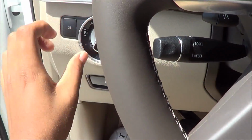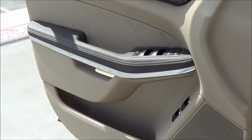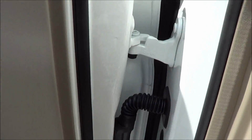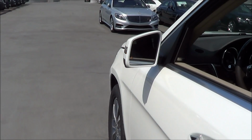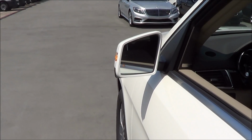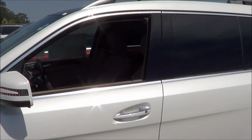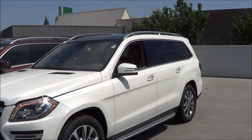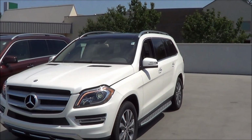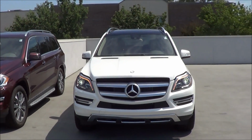And let's go ahead and cut on the lights and the hazards as well. All windows are fully automatic, of course. And let's go ahead and pop the hood. Check out the engine bay. Heated exterior mirrors with LED turn signal indicators integrated onto the mirrors, and you do have blind spot monitoring. HID headlights with LED turn signal indicators.